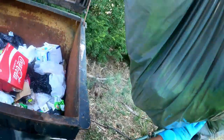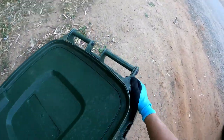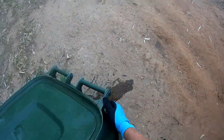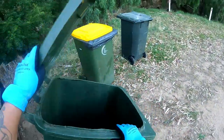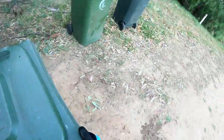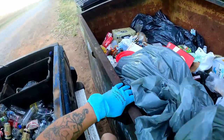Bag it. At least I don't have to lift the whole bin then. It's done, just needs emptying out. Tipping upside down. It's not like it's been raining or anything. It's just moisture out of the cans and bottles.